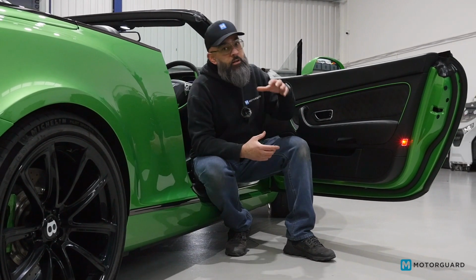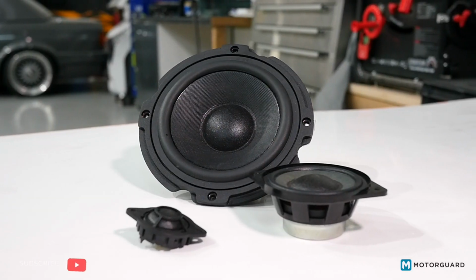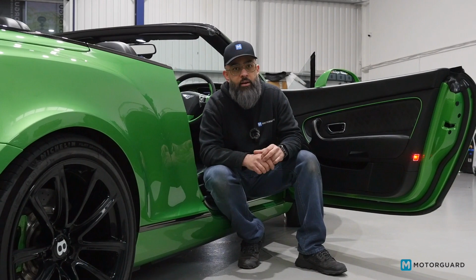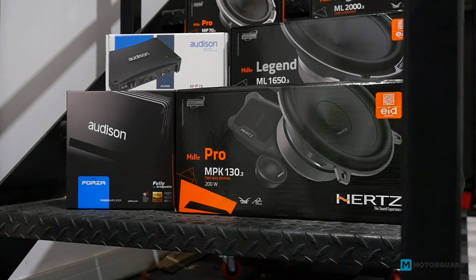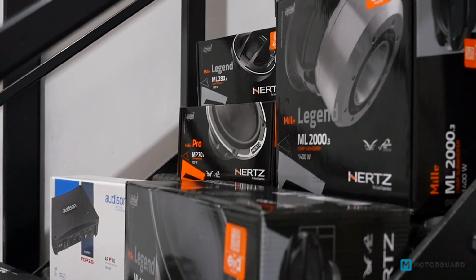I'll explain to you what we've actually done. So, like I said earlier on, this vehicle left Bentley with the Naim audio upgrade. We've upgraded the whole system using Hertz and Audison equipment. It's our go-to at the moment. It works really well. It's really good bang for your buck and it just rocks in this car.